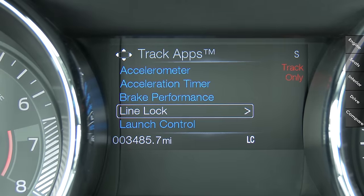Engagement is very easy to define, pedal effort is not terribly high. And something that I appreciate in this particular model is that the clutch pedal and the brake pedal are right about the same level with one another. Makes it a lot easier to find an ideal driving position.